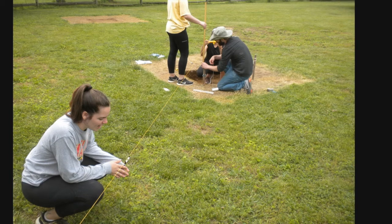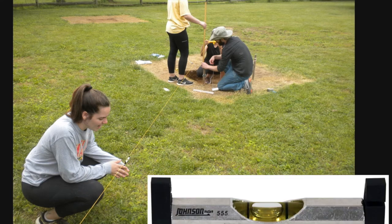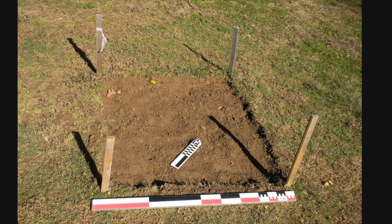They also learn to read a line level, a spirit level, often for the first time. Many of them have never done this before, because they need to take elevations so that we can have a three-dimensional record of our trenches. And then they remove the topsoil and we're off.